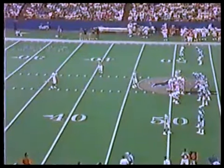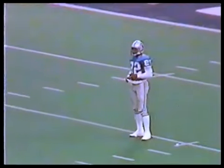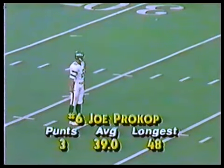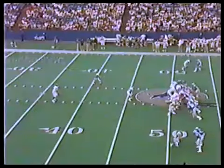Manley is back deep. Joe Prokop, third-year man from Cal Poly, will handle the punt for the Jets. 8:57 to go in the game. Score tied at 10. Jets trying to make it 3 in a row, and the Lions have lost 2 straight.